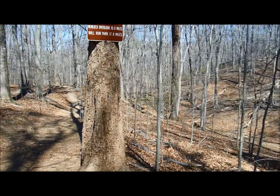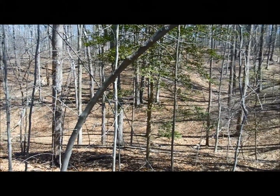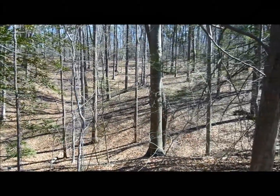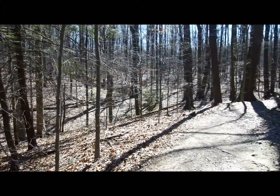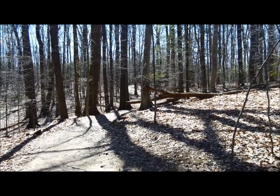Anyway, here's a look at the terrain here. It's pretty hilly. Maybe you can see. So a lot of rolling hills. So this hike's a pretty good workout. Nice workout for this Northern Virginia area. There's where I came from.